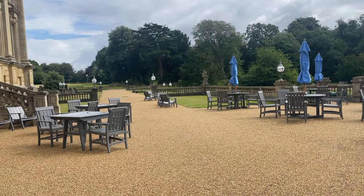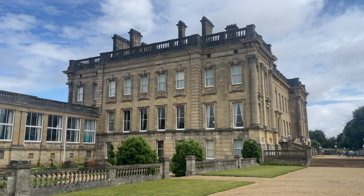This morning I've got a tea tasting session booked in at 11 o'clock. And I've got a little bit of time, so I've just been to reception. She's given me this map. The weather's quite nice today, it's not raining. So I just wanted to show you the building from here.